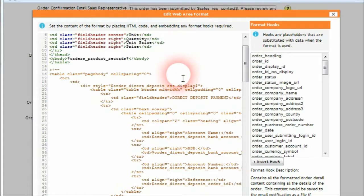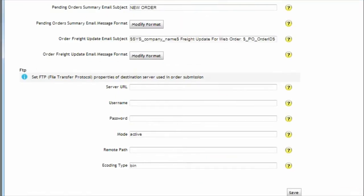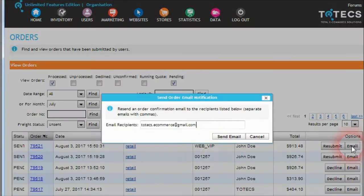So I've changed the format of the order detail to only produce the order lines in a table. So that's what all this HTML code here is now doing, and the rest has been commented out. Now if we save those settings and go back into the orders interface, we can then resend that order that we previously received a notification for.